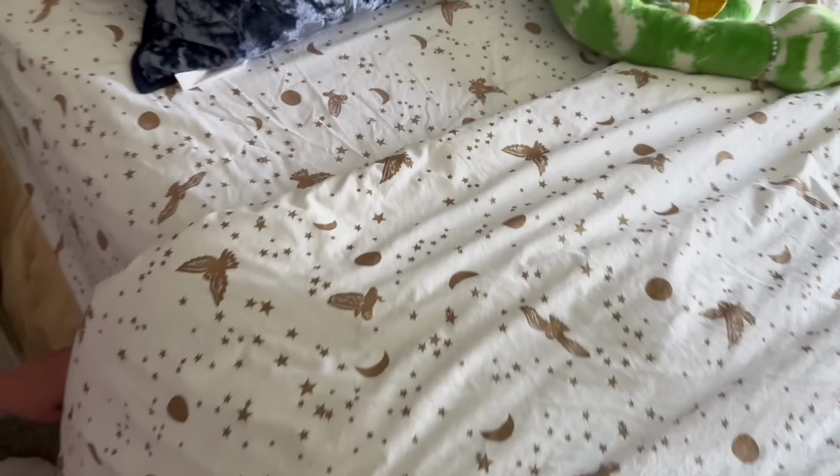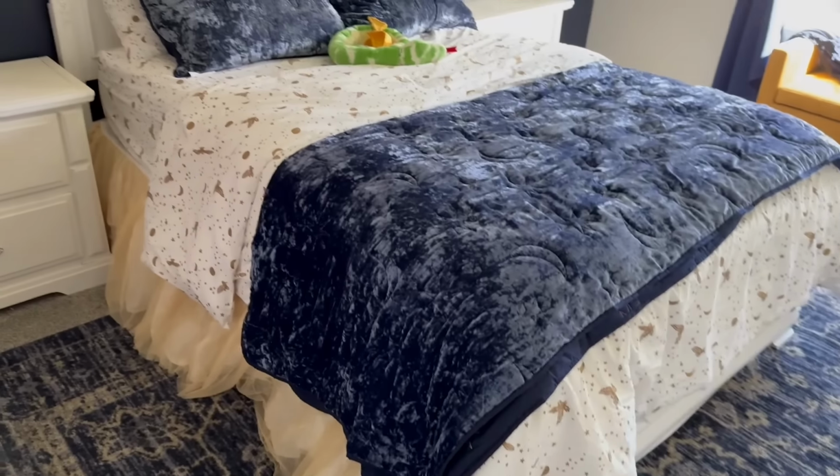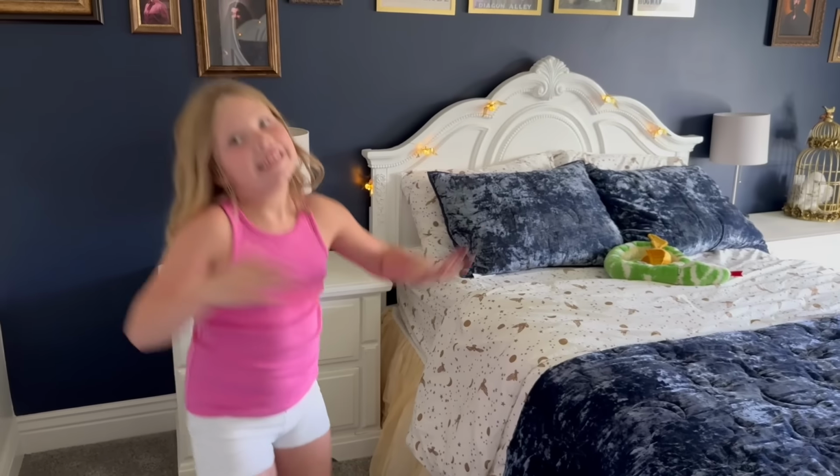Oh, we also got the owls and the moons. Oh, the bed skirt. The colors that you and mom picked out are so pretty. Like, I love them. Okay, what else did we miss? What's that, Mom? Oh, Mom's over here hiding. Hi, Mom. Why don't you want to be on camera? What's under your bed?